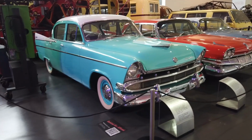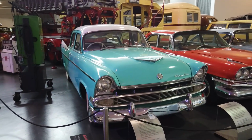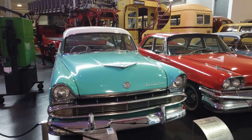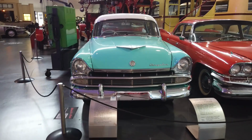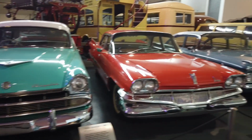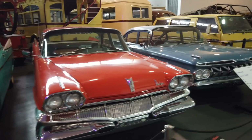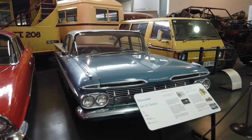Now I will do my best to show you as much as I can and give you a quick description. I won't stop and show you the plates in front of them to say what make and model, but I'll try to give you a quick description. So this is a 1959 Chrysler Royale AP2, whatever that means. This thing here is a 1960s Dodge. Now all these cars are in absolutely perfect condition.